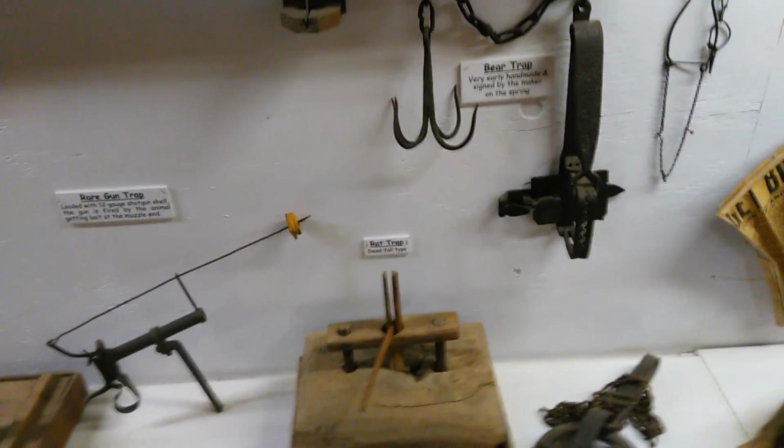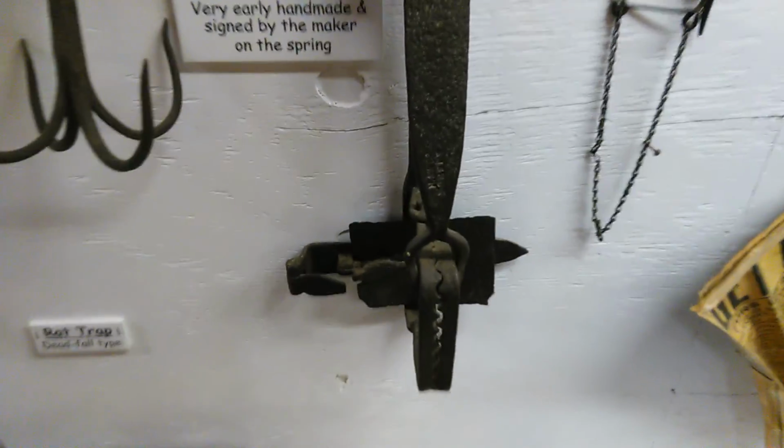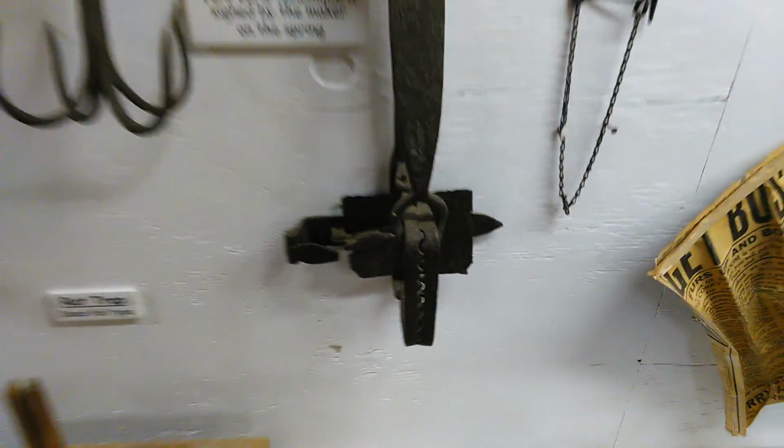Wow. An early bear trap. It says it's signed. Oh yeah, I see the maker's mark right there. There you have it. What about that? How'd you like to set that booger?